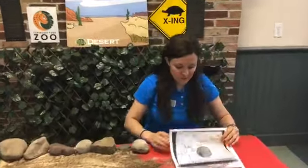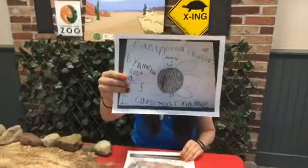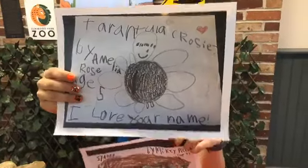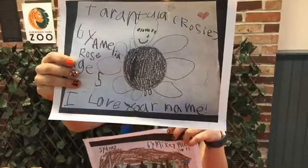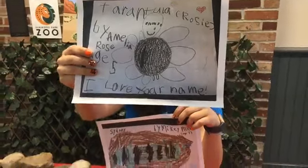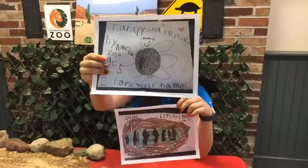And first off, we have Rosie, the tarantula, made by Amelia Rose. So you guys share part of the same name. Fantastic. She got all the legs and the eyes. Amelia Rose, that is some awesome artwork.